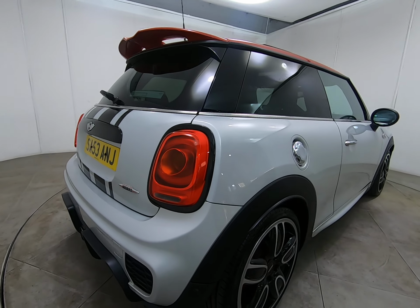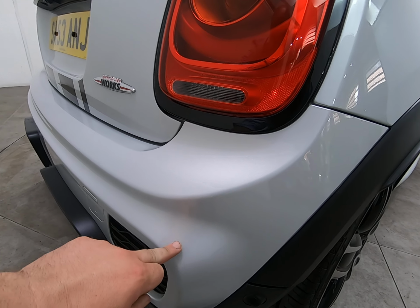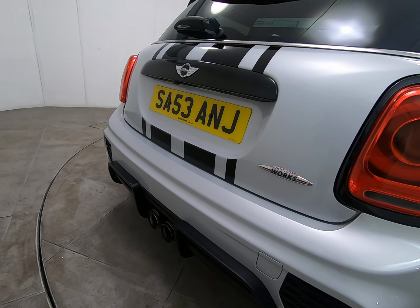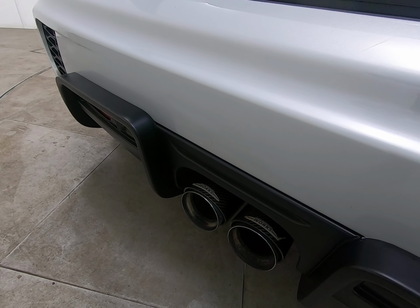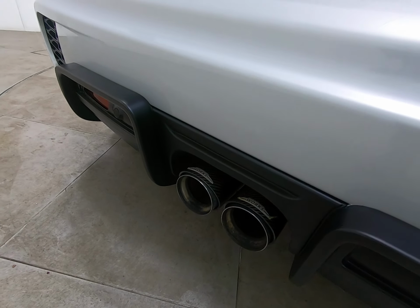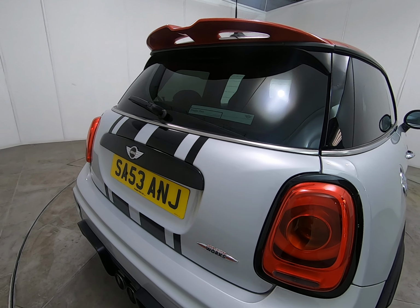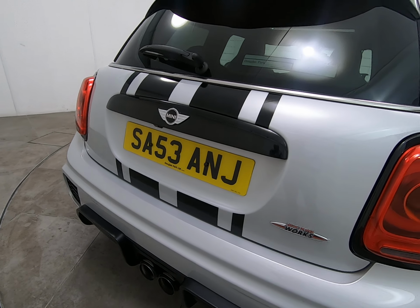So just bringing you around to the rear of the vehicle. As I mentioned at the start of the video, there's no scuffs or marks to any of the bumper corners. It does have the rear parking sensors as well as the rear view camera. As I said, it's got the John Cooper Works Pro exhaust. They are a carbon tailpipe as well. Can't see anything to point out on the tailgate of the car.